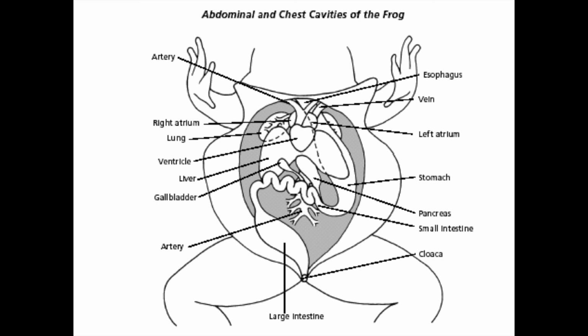Then we have two lungs, and the lungs are going to be dorsal. They're going to be more dorsal, so when we lay the frog ventral side up, the lungs are going to be in the back. And the lungs are actually going to be very bubbly. We're going to actually see a lot of these little bubbles. Then we have the liver, and you're going to see that the liver is going to have multiple lobes or separations, and that's going to be a very dark brown, reddish color.